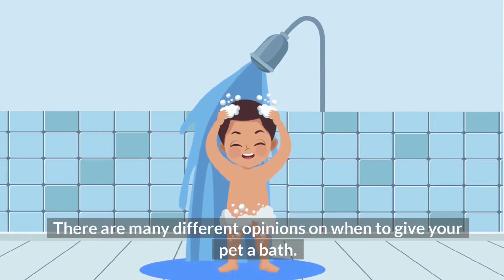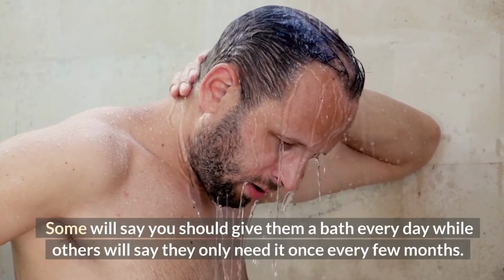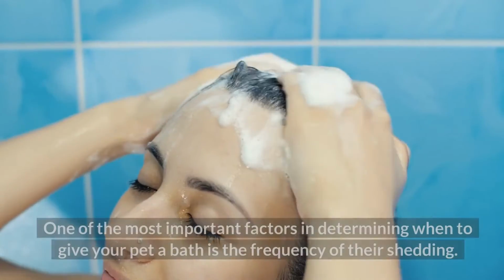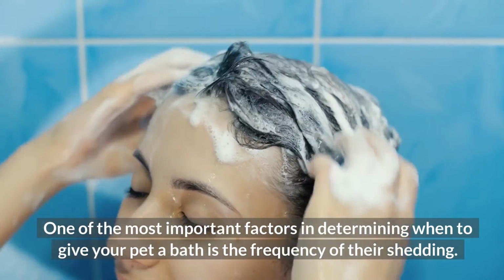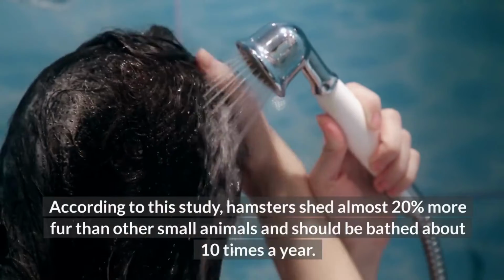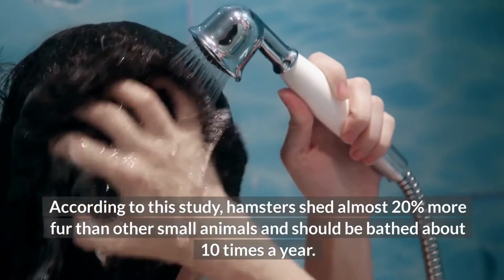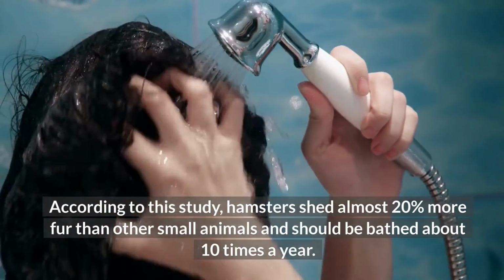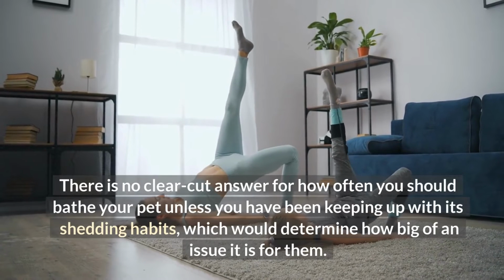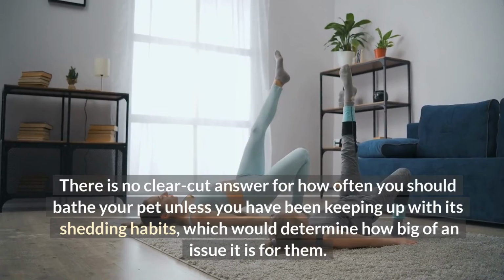There are many different opinions on when to give your pet a bath. Some will say you should give them a bath every day, while others will say they only need it once every few months. One of the most important factors in determining when to give your pet a bath is the frequency of their shedding. According to this study, hamsters shed almost 20% more fur than other small animals and should be bathed about 10 times a year. There is no clear-cut answer for how often you should bathe your pet unless you have been keeping up with its shedding habits, which would determine how big of an issue it is for them.